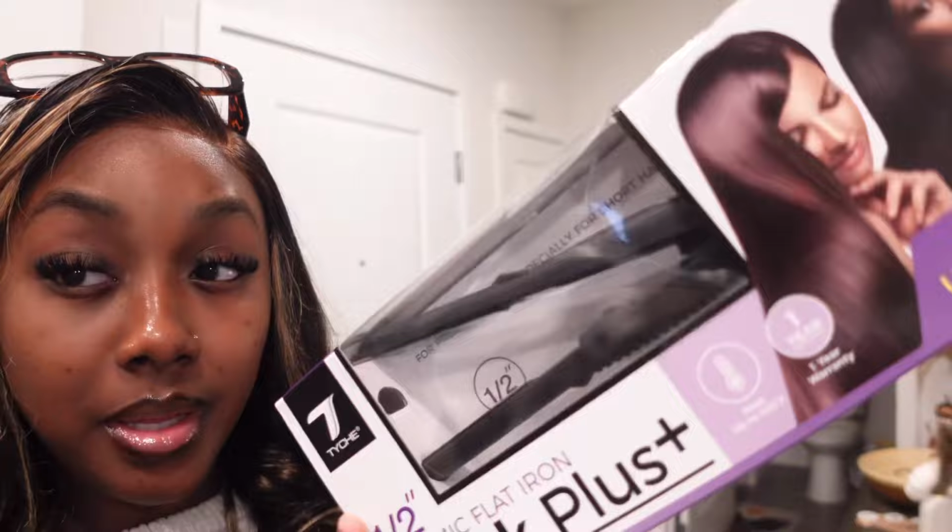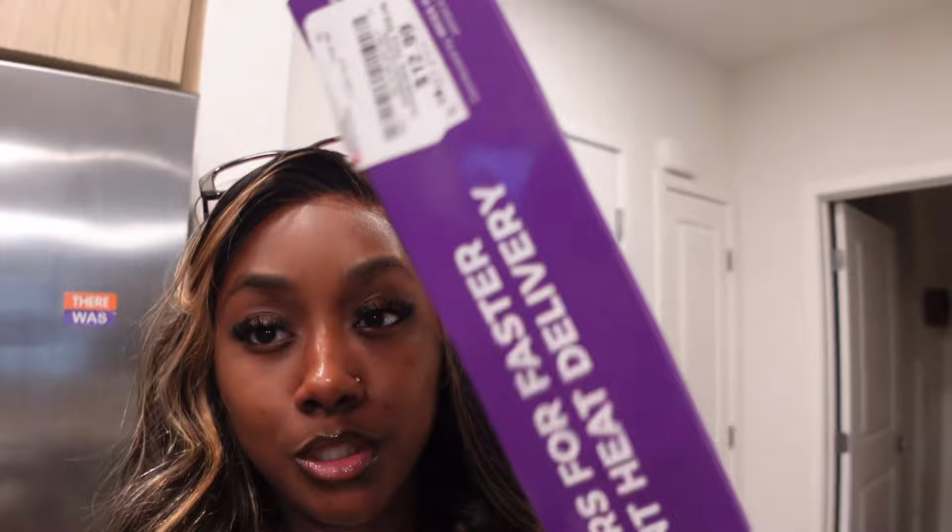Welcome to the vlog. I forgot to show y'all what I got from Burlington. I got me a mini flat iron because I have been eating this for the longest, and it was only $12.99. So I was like, let me scoop that because I'll be needing this to make the little fluffy edges on my wiggy. So I got that too.